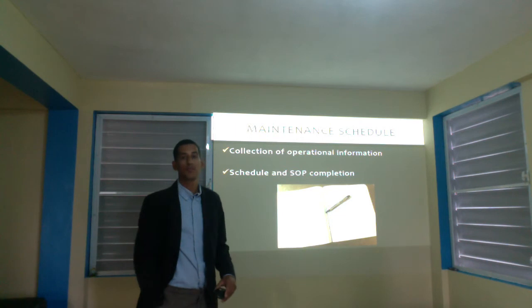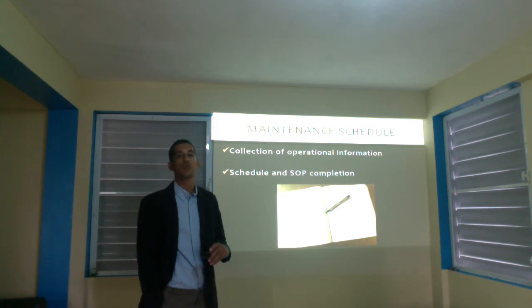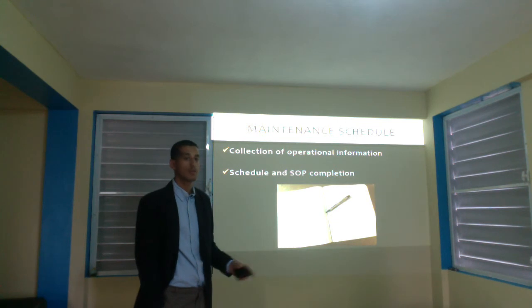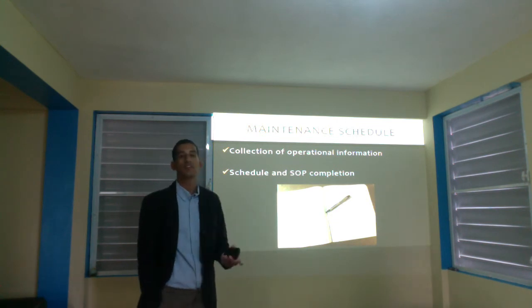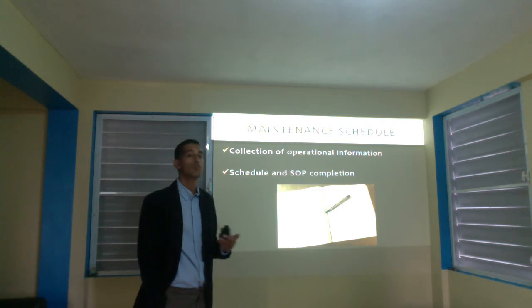All the steps regarding the production of wort and involving cleaning and handling of equipment were annotated in an operations journal. These notes, along with the manufacturer's recommendations and equipment guides, were used to build a comprehensive maintenance schedule.